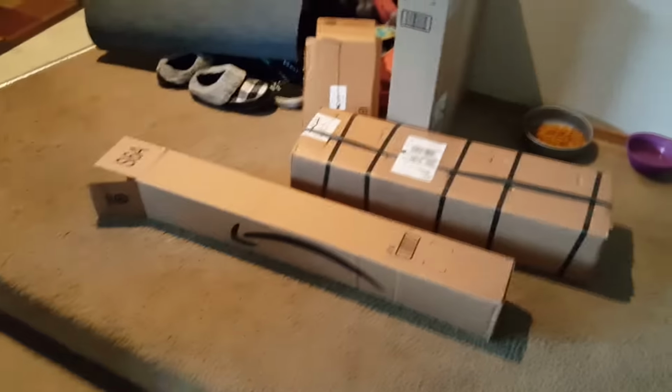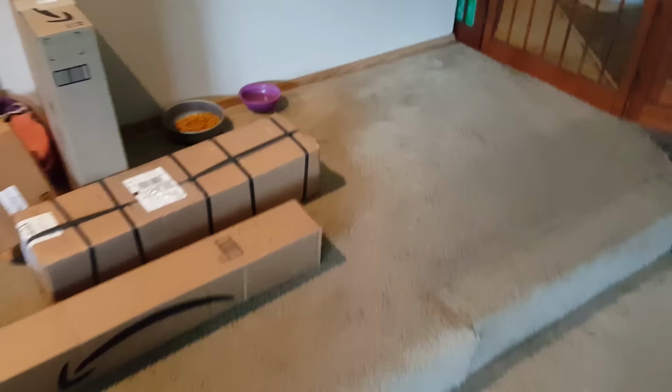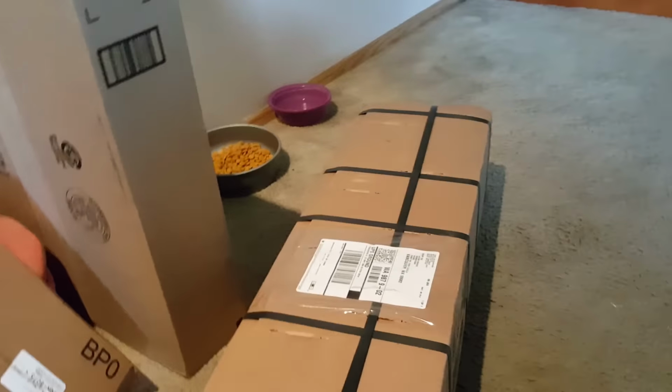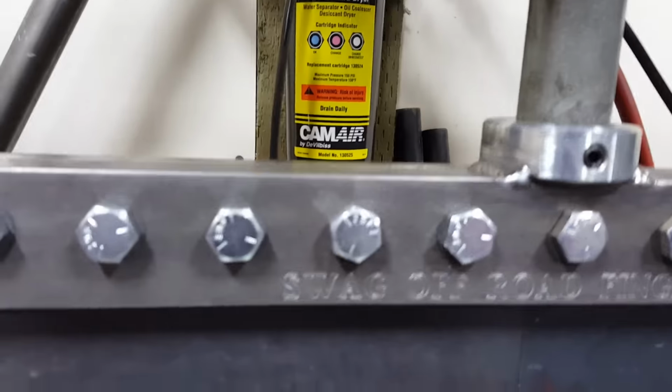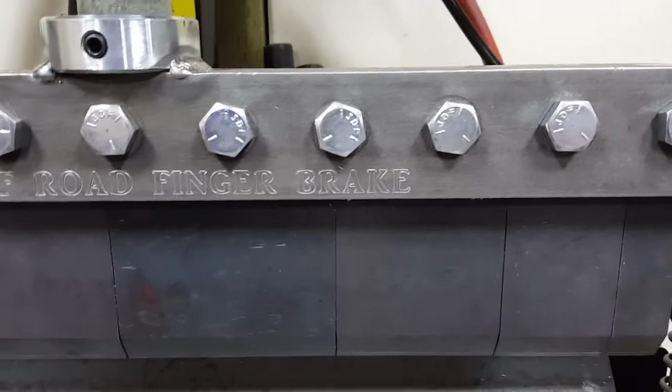More to come. So we also got some Amazon packages, but here's our box right there by Swag Off-Road. This came from Bend, Oregon, so got here really quick, which is super sweet. But it's a big, heavy box. Let's get some stuff open. Here it is, the Swag Off-Road finger brake.